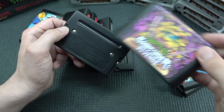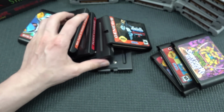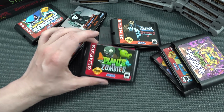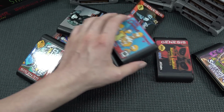For example, having Shredder's Revenge, and we're having a higher quality The Punisher with Streets of Rage 2. Yeah, there are a lot of cool games out there, and I can tell you it is absolutely blessed playing these games, or custom games like Plants vs Zombies or Metal Sonic Rebooted. So in the end, there are a lot of cool custom games to play on your Sega Genesis console.